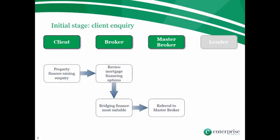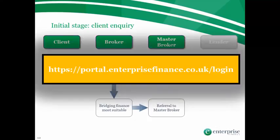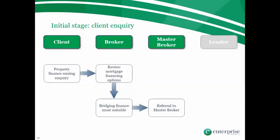To do that, you could simply send us the client's name and number to make the referral, or you can enter their details on our Apex broker portal found here. You would then let the client know to expect a call from us. We would take the process forward from there with the client, and you would receive regular updates through the process up to completion.